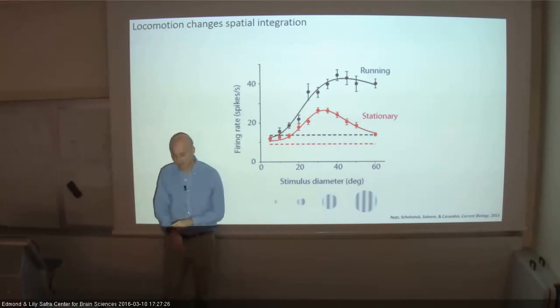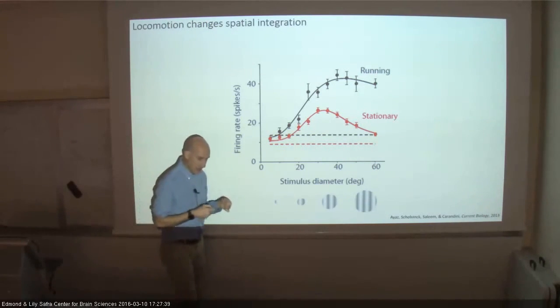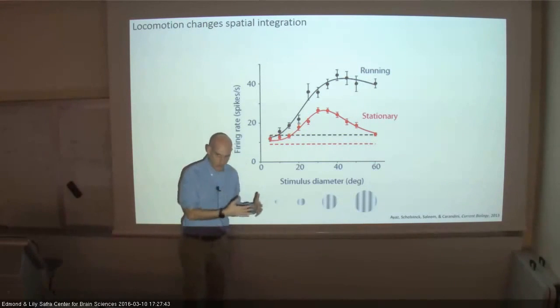This was discovered by Stryker, and Neil Stryker proposed that it was purely a gain change. The neurons would fire more or less, but their tuning properties would not change. So that's what we were testing here. And more generally, we're looking for non-visual effects in visual cortex, right?